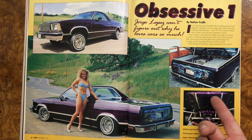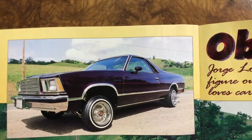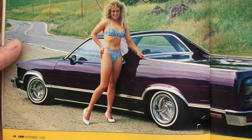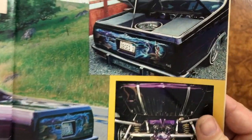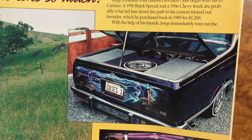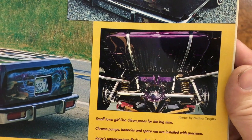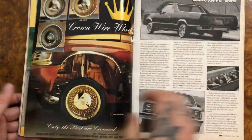There we have an El Camino. Looks nice in that purple. Give you guys some close-ups. So it's clean, simple, but good looking. Four pumps. Nice underneath, everything chromed and painted. Yeah, good looking car.